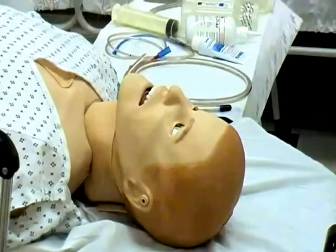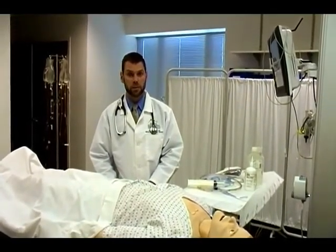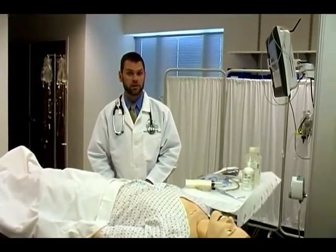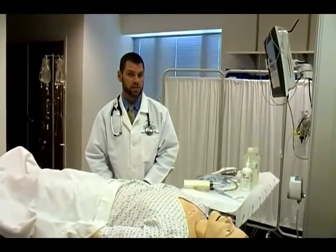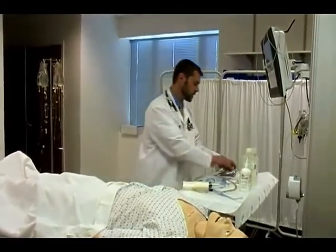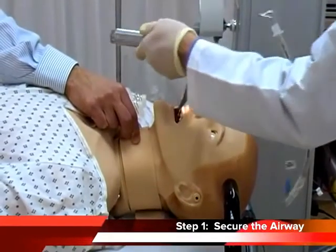Now that we have our equipment ready, meet Stan, our friendly simulation patient. Stan is presenting to the ER after taking a large dose of verapamil in a self-harm attempt. Now Stan is awake and alert, so I don't need to manage his airway. But if he was sedated, or if I expected the drug that he took was going to sedate him soon, for example, tricyclic antidepressants, then I would go ahead and protect his airway by intubating. So step 1 is make sure the airway is secure.